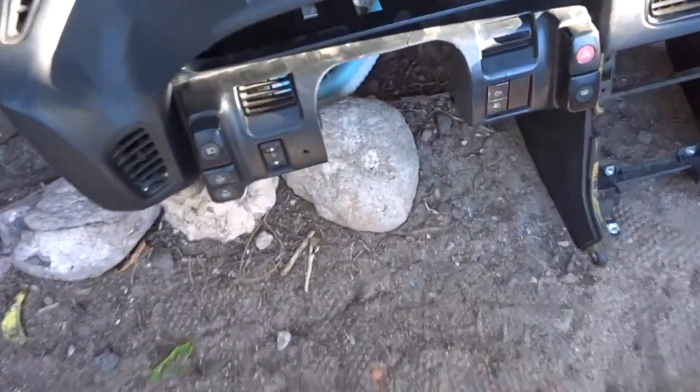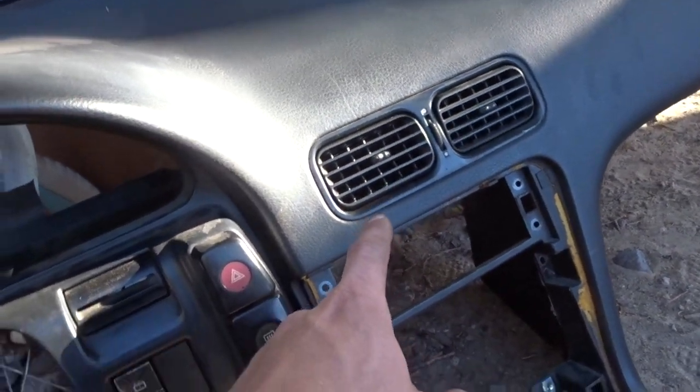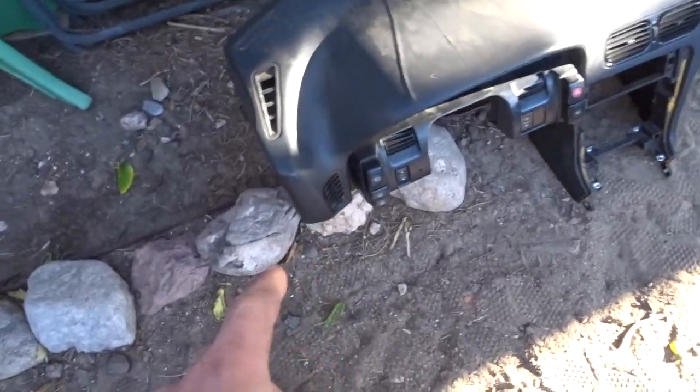Look at this dash. There's a crack there, there's a chip there, and a crack there. Other than that, it's minty, bud. And I got this. She didn't charge me for this. She didn't charge me for the vents, which at this place they nickel and dime you. I know at a normal junkyard that'd probably be all included. Usually they nickel and dime you there for everything. So that's the dash. It's in super good shape.